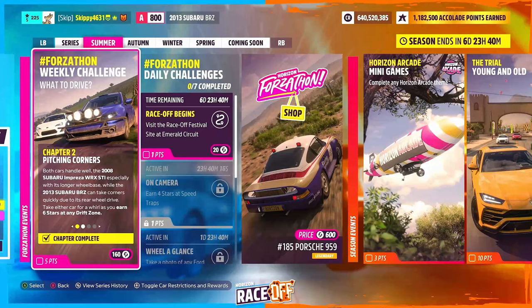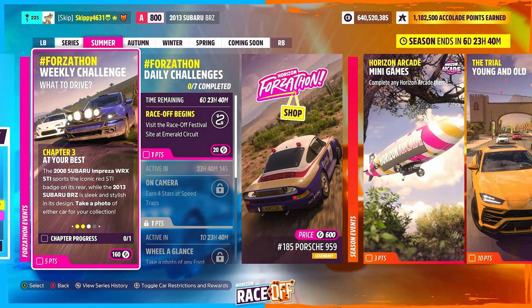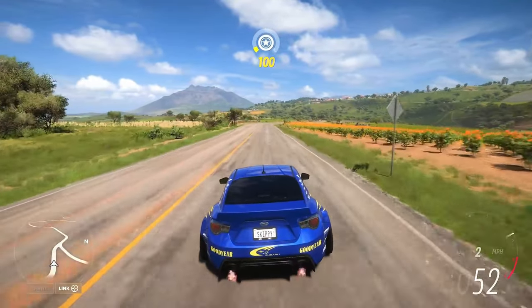So with chapter 2 complete, it's on to an easy chapter 3, At Your Best. The 2008 Subaru Impreza WRX STI sports the iconic red STI badge on its rear, while the 2013 Subaru BRZ is sleek and stylish in its design. Take a photo of either car for your collection. So let's go ahead and take a photo of the BRZ.